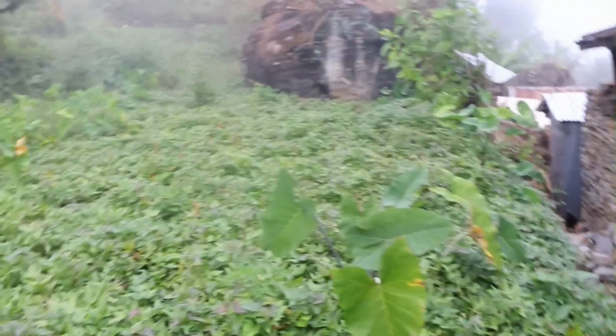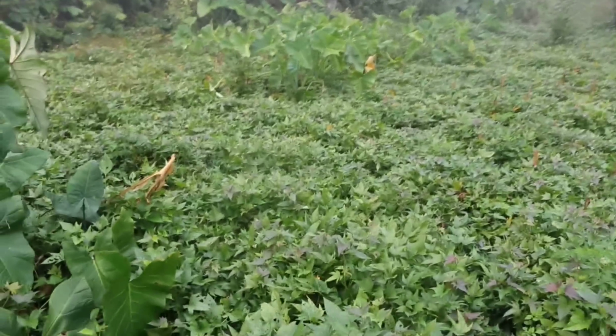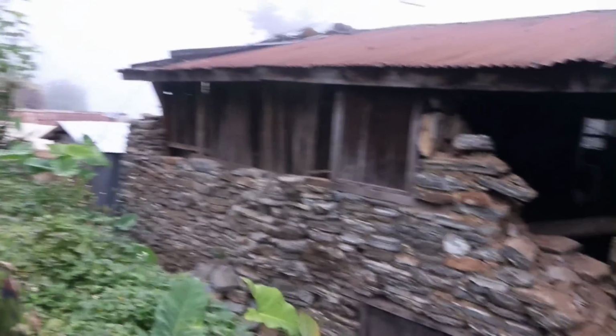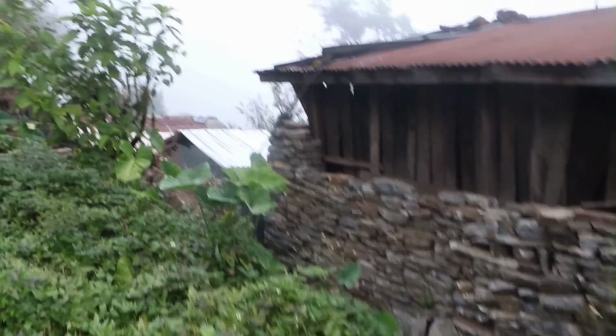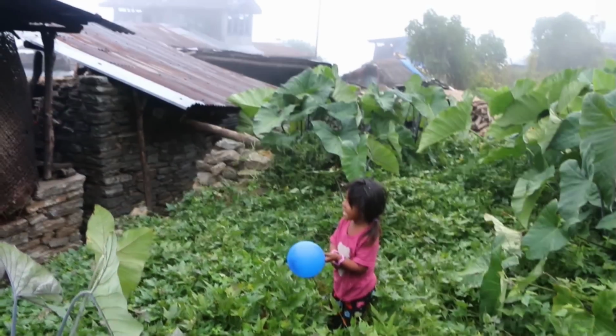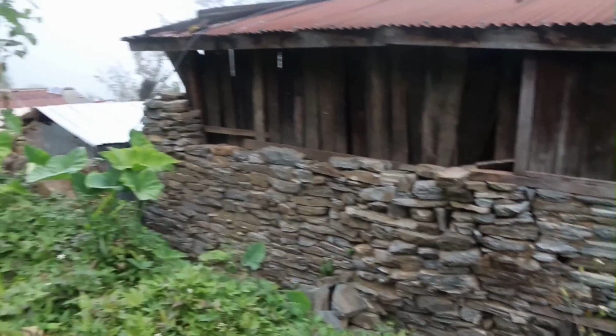Oh, well, it's nice. It looks a nice rural area, but when you look at the houses from behind and see the destruction. And on the surface, everybody's smiling, but you just have to look around to see the terrible damage.